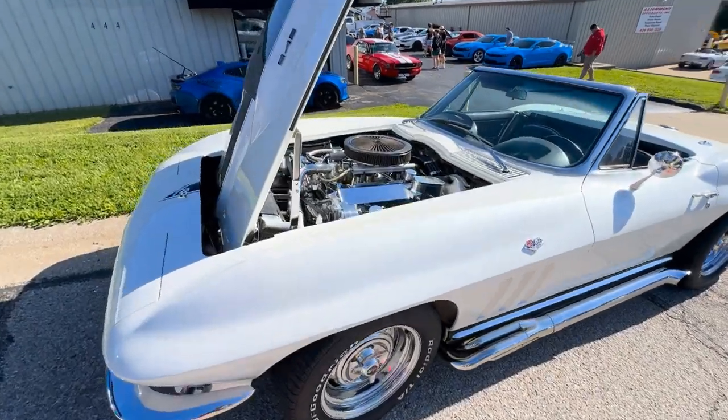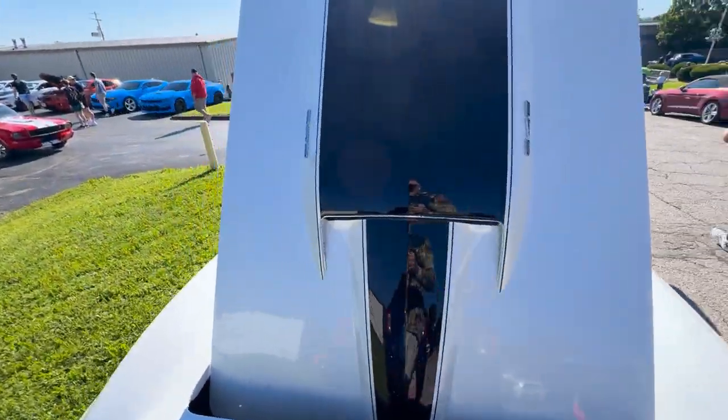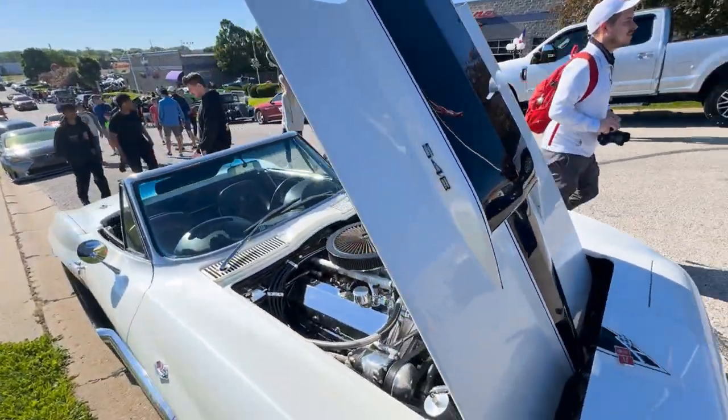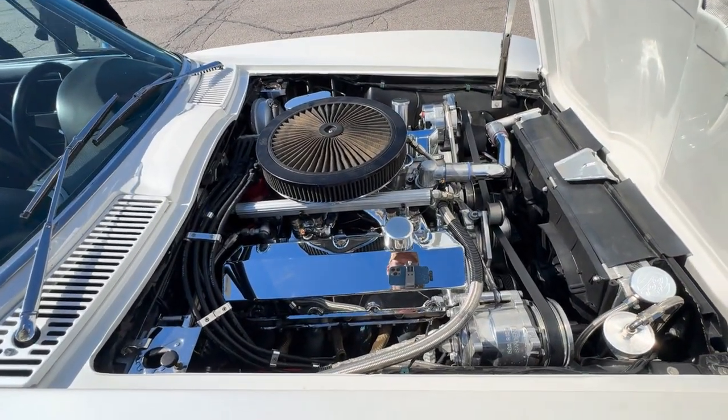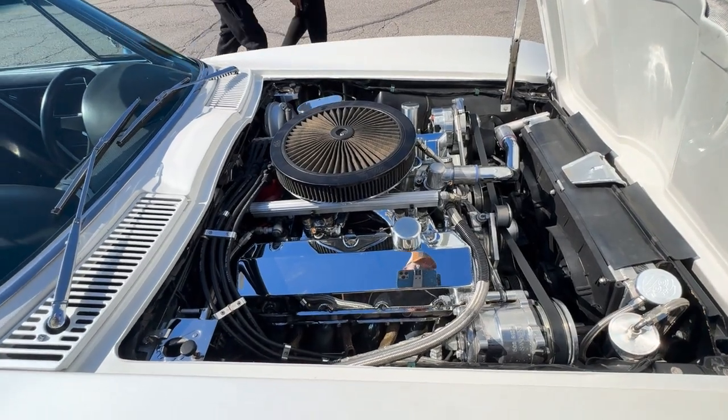Great looking Corvette. Wow, 548 according to the hood. They got it shoehorned in there.